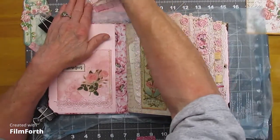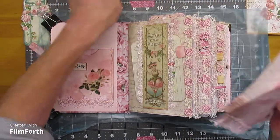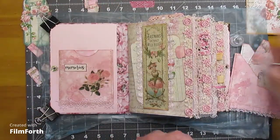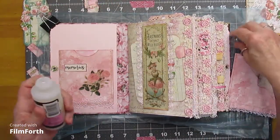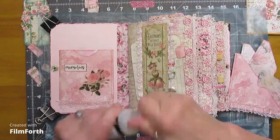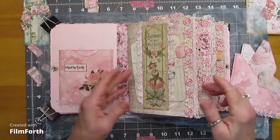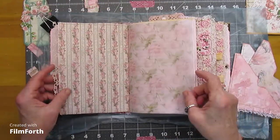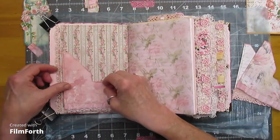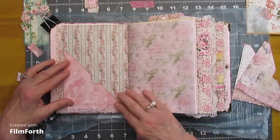Okay, so what I did was I made 3 corner pockets, because I know I want at least a corner tuck in each signature. And I'm talking about the full signatures, not the little 2 signatures, the second and fourth. That makes a lot of sense. But anyway, we're going to go for it. So I think I want them right on the inside of each signature.